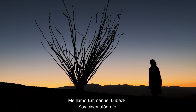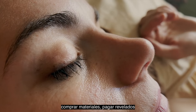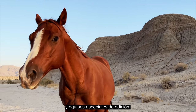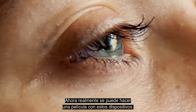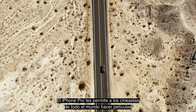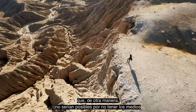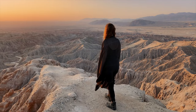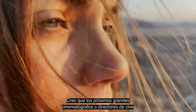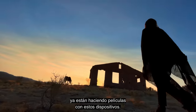My name is Emmanuel Lubezki. I'm a cinematographer. When I started shooting movies, you had to rent a very expensive camera, buy film stock, pay for developing, special equipment for editing. Now, you can really go out with one of these devices and make a movie. The iPhone Pro will allow filmmakers all around the world to make films that otherwise are impossible because you don't have the means or because the cameras are too heavy or too complicated. I think the next great cinematographer or the next great film director is already making movies with one of these devices.